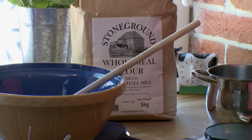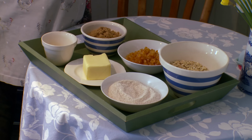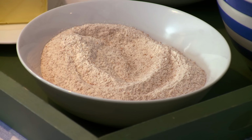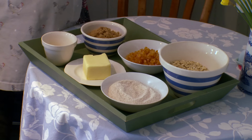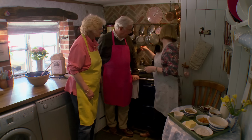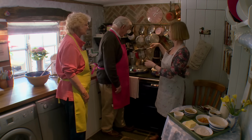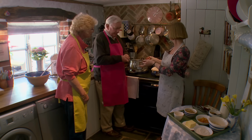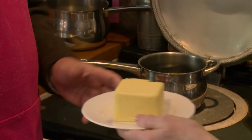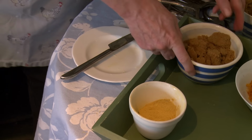And after a year of trials, she perfected the mix of ginger powder, black treacle, butter, wholemeal flour, mixed peel, oats and sugar. OK, so let's start cooking. I've got some black treacle here, Peter, so if you can be in charge of that, if you can put that on the cooker. You need to add butter. Pop it in. That's a lot of butter, isn't it? Well, you need the butter for the flavour.